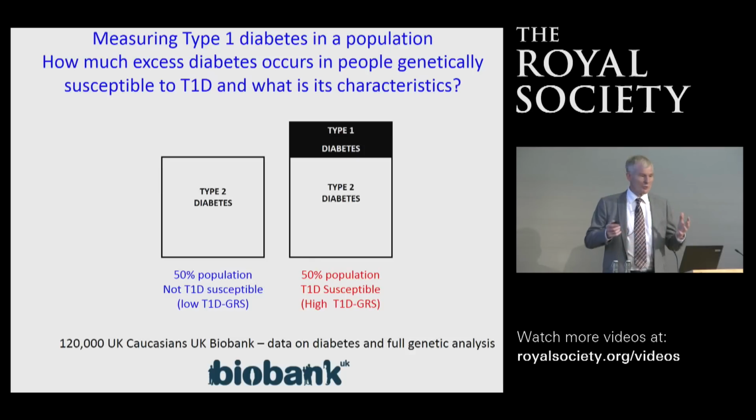So what we did was we took 120,000 people who had genetic data, and we divided the population into the half that were genetically not susceptible. We said, if they got diabetes, because they're not susceptible, it will be type 2 diabetes. We then said, the other half of the population, if they get diabetes, it could be type 1, but they still have the same risk as anybody else of having type 2 diabetes. So we knew how many people were in this half, and how many in that half, and then we took that away from that to find the excess. This is the excess of diabetes that you get when they have a genetic susceptibility. So it's using the genetics to define a group of people with type 1 diabetes.